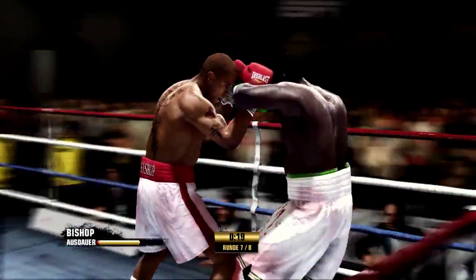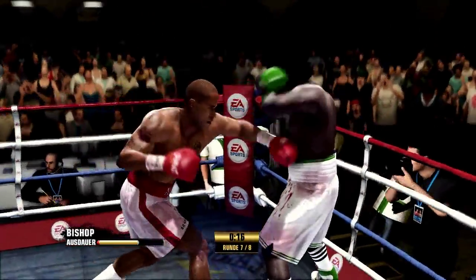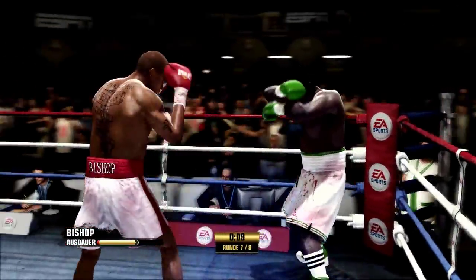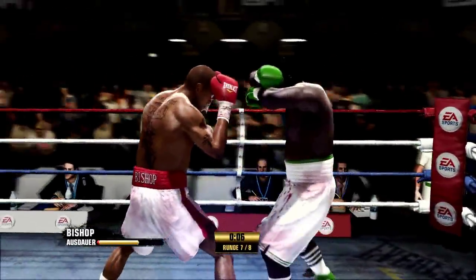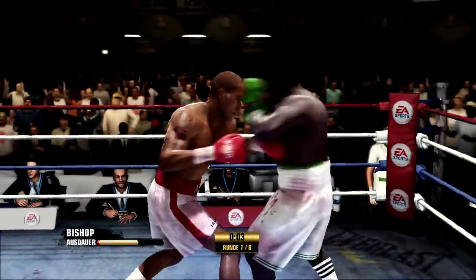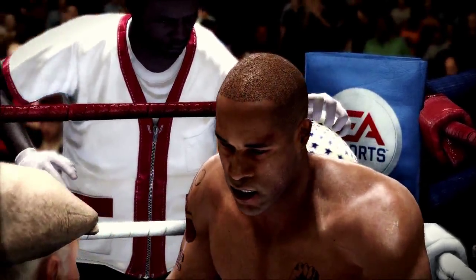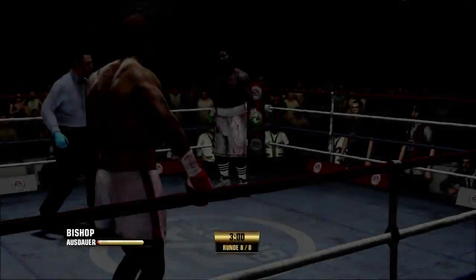Johnson's cracked by a shot upstairs. Combos. Here's one for you now, he says. Right back with the left hand. Good flush shot by Andre Bishop. He digs in with a left hand to the body. And round 7 comes to an end.